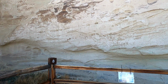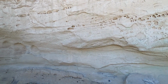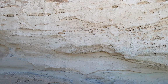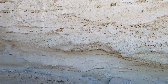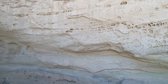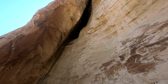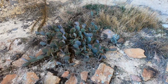Oh, and here are some inscriptions right here. I don't think I can zoom in on it, but it says P. Gilmer Breckenridge, 1859. There's also some from 1890. Wow. Oh, check that out. Little cave or a little crevice up there. And of course, some cacti.